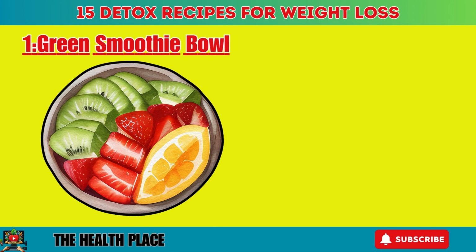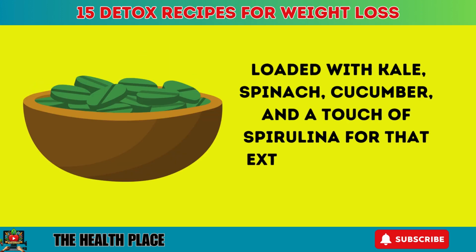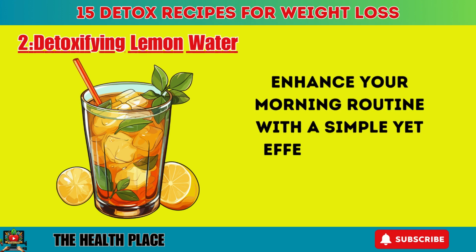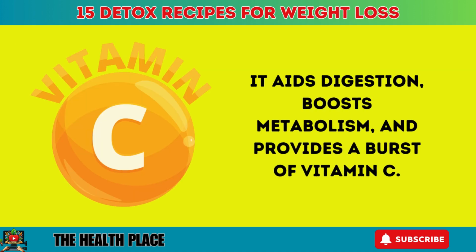Green Smoothie Bowl. Kickstarting our list with a nutrient-packed green smoothie bowl, loaded with kale, spinach, cucumber, and a touch of spirulina for that extra detoxifying punch. Detoxifying lemon water. Enhance your morning routine with a simple yet effective detox recipe: warm lemon water. It aids digestion, boosts metabolism, and provides a burst of vitamin C.